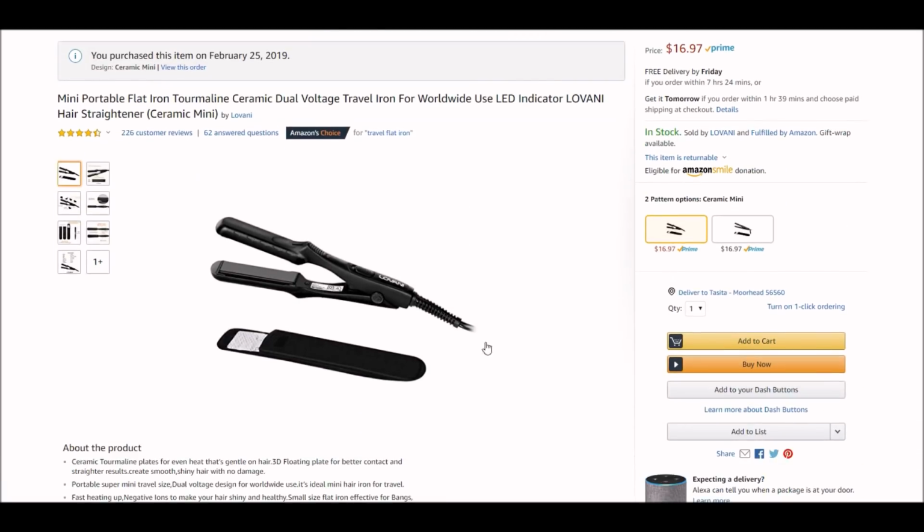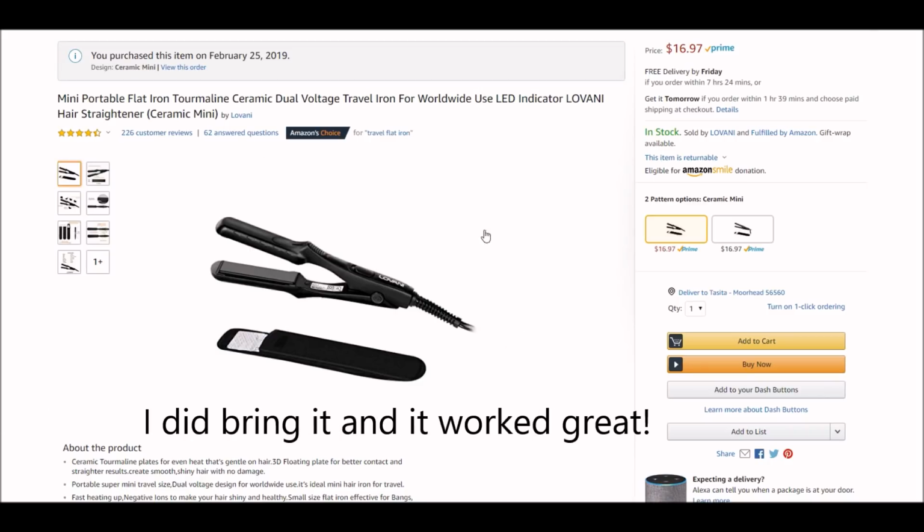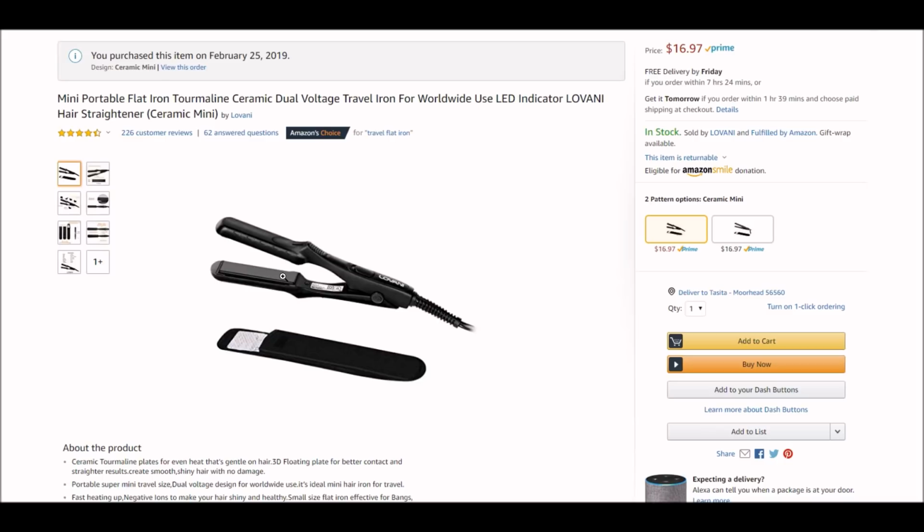And the last item isn't something that I featured in the video, but it's something that I have on the way. I'm hoping that it gets here by the end of the day today so I can use it and take it with me on my travel, because I do like to have a flat iron for my hair. I can live without it. My hair just looks a little bit better if I do have a flat iron to kind of tame it down. And I thought this one looked really cool.